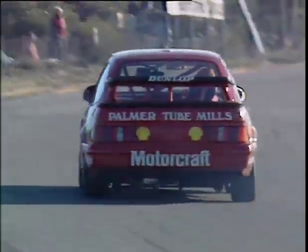We're back at Wanneroo Park for the Shell Ultra Australian Touring Car Championship round. Dickie Johnson, car number 17, being able to get through on the inside of Jim Richards in the Nissan GTR. And a good passing move. We'll replay that for you in a moment or two to show how Johnson was able to effect a pass.